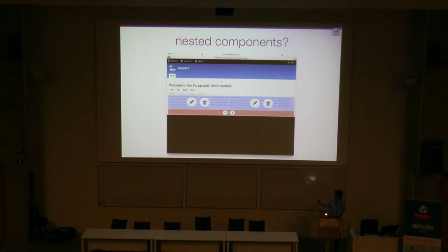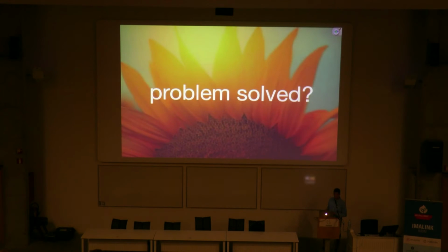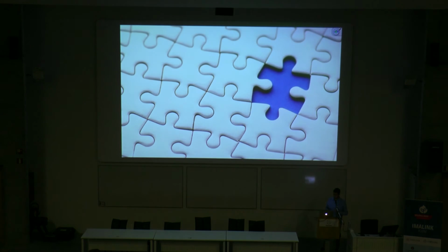So if you click on this button, you edit the text. If you click on this button, you add the text on the right hand side. But if you click this button, you get to the configuration of the columns to change it to a 3-column layout. It will be hard to do, but okay. Doable. So, problem solved. Not quite entirely. We solved a certain part of the problem, but we do not have a full solution yet. So there are still some pieces of the puzzle missing.